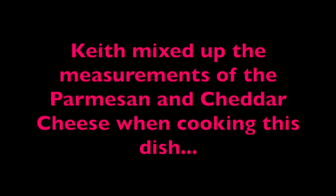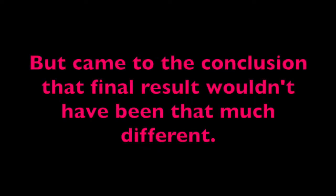Keith would like to point out that he accidentally mixed up the measurements of the Parmesan and cheddar cheese, but came to the conclusion that the final result wouldn't have been that much different either way.